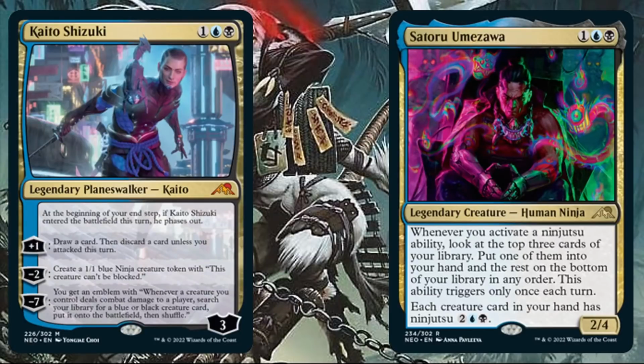If you want to take some time to read these cards, feel free to pause the video. I'm just going to point them out quickly here. This is Kaito Shizuki and Satoru Umezawa, both cards that will support the ninja tribe going forward.